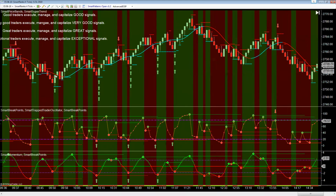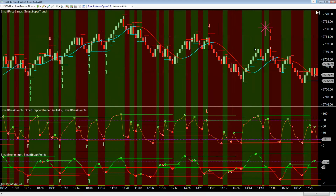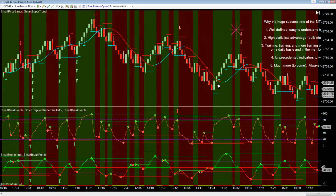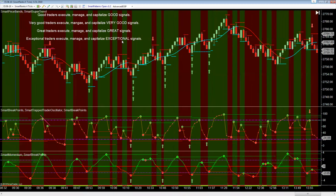Here's an SST print, five points. Here's one that has 4 factors lined up saying, hey, we're going up; 4 factors, 3 factors, 3 factors. So the further we can get away from random 50-50, the better our chances are to what? To have exceptional results, not average or good results. Unless that's okay for you.